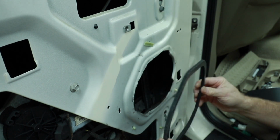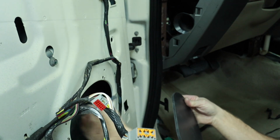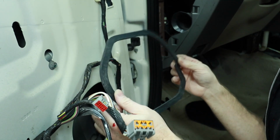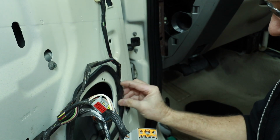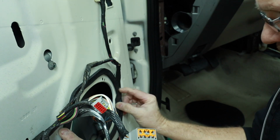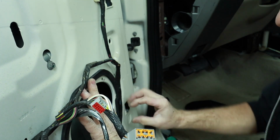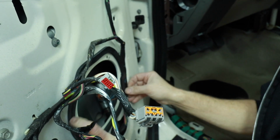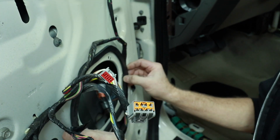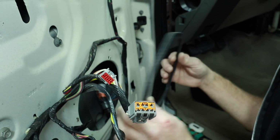I want to check it on the front door and see how it works there. The front door doesn't need this. I'm just using this so I can see how flat it's going to sit on the surface here. This sits nice and flat. It's not like it couldn't use it because it does need to come out some from the door panel. Either way, this shape is gonna work in all 4 doors.